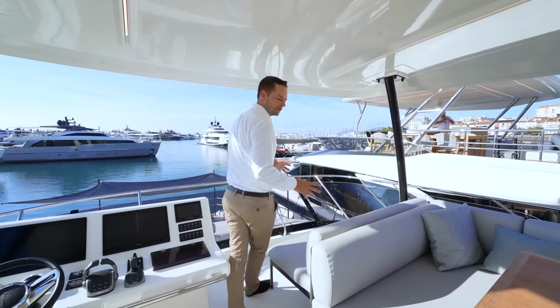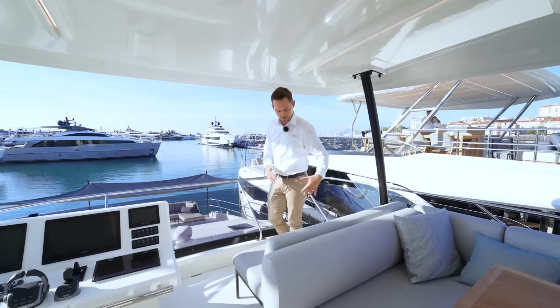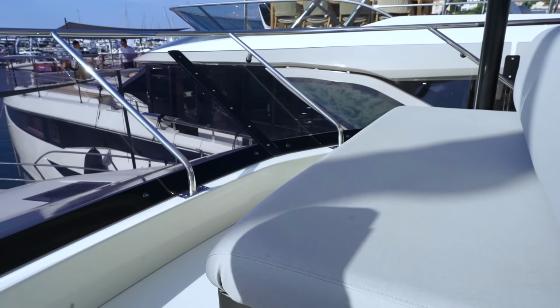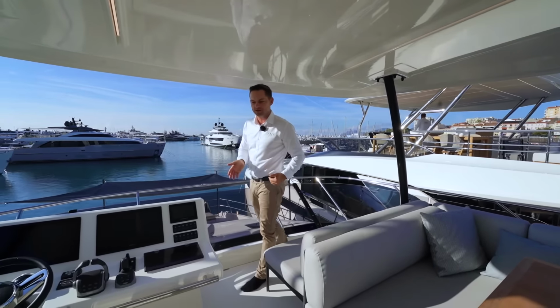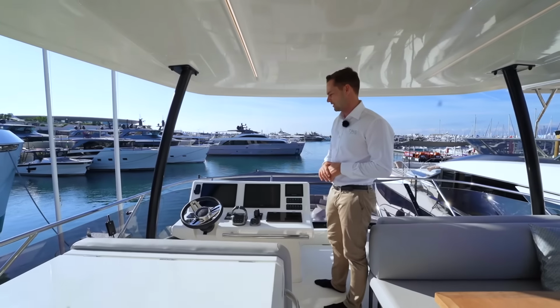On the starboard side forward, as part of the factory furniture package, we have this seating bench which is forward facing, so we can get 2 people at the helm station and 3 people here. So it's a very social area. The helmsman or the captain, especially if it's an owner operator, is not going to be left alone. They'll be up here with whoever they've got on board having a great time.